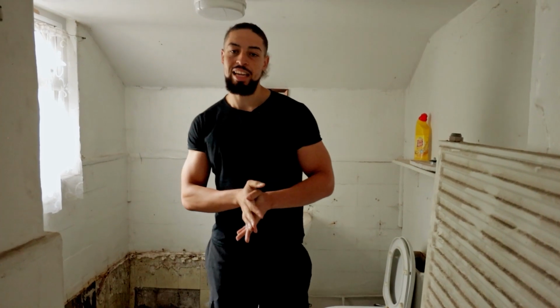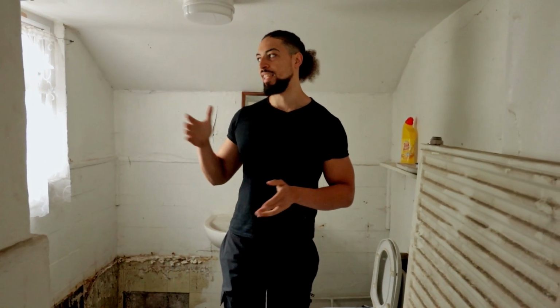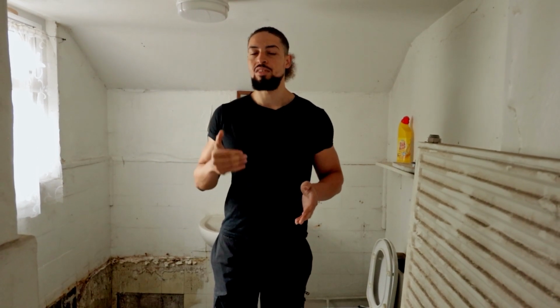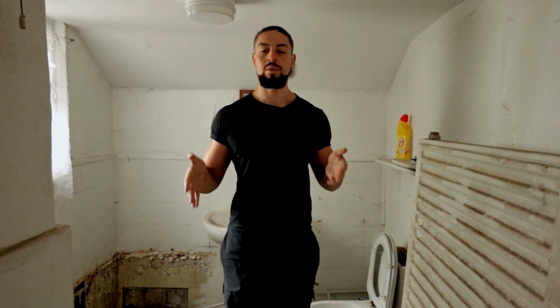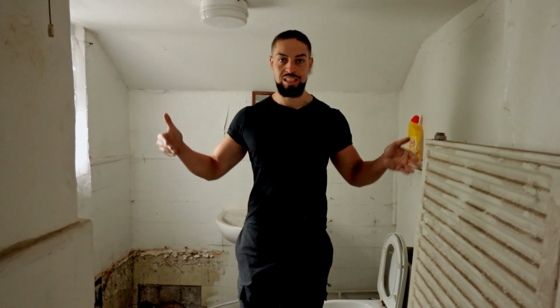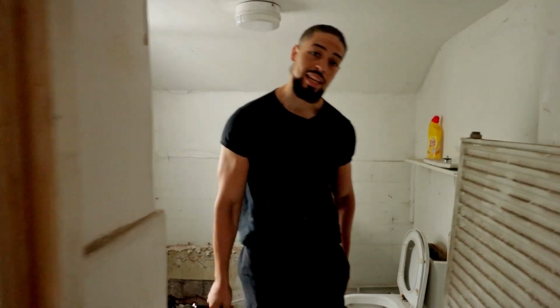And we're not going to be adding into the budget, adding extensions and things like that, because that's just going to really ramp things up. Is it really going to give us the return that we need for the area? We don't think so. So we're going to stick with what we've got in terms of the bathroom, but maximize it as much as possible. Now let's go through to the kitchen.